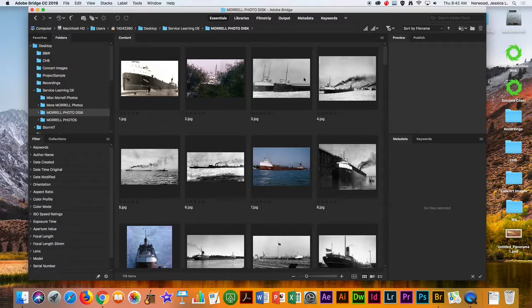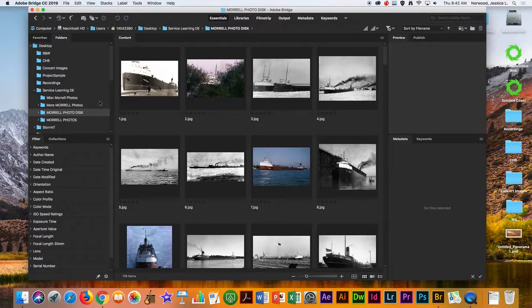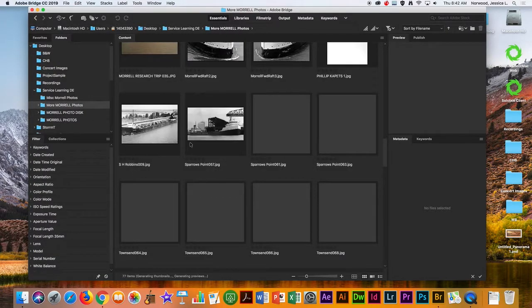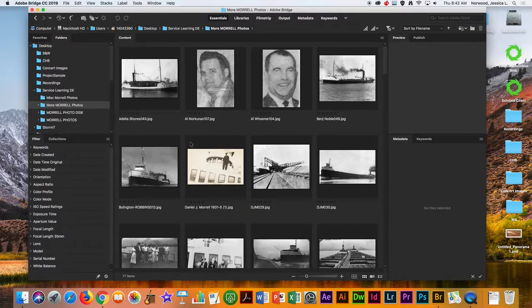So we're going to be restoring a whole bunch of photos that we have here. I've got a couple hundred photos that we will be using and going through. So there is a lot of fun to be had here. Because we're going to be working on this project, I wanted you guys to have a better understanding of what this project is about and what's going to happen with these images when they're finished.